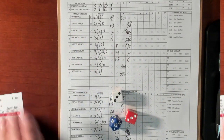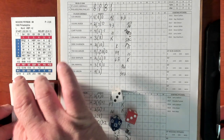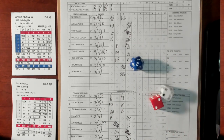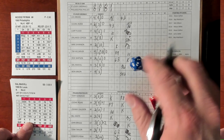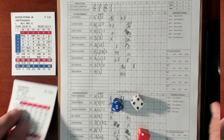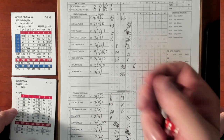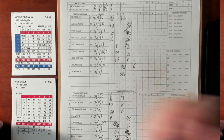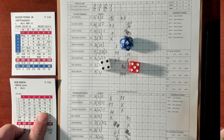We have a 2-1 game. Dale Maxville, batter. 2-4, K Chance, left-handed batter, 8. It's a 2, struck him out. Gibson. 6-3, possible EG chance or possible error on a grounder. 5-4, fly out to right.